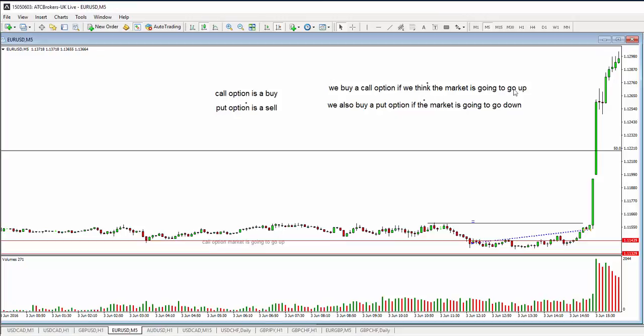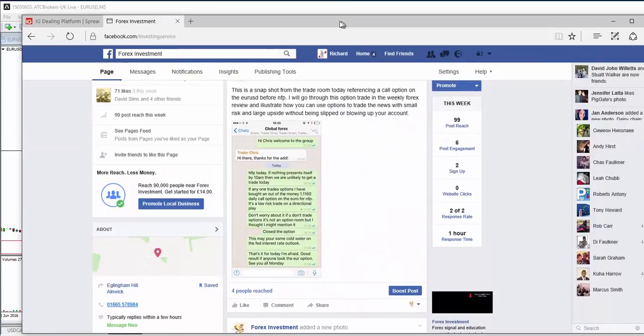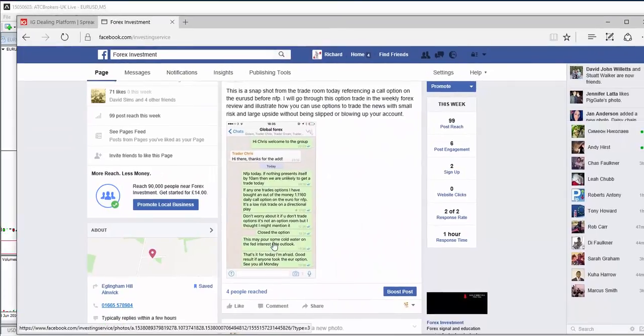Right, so if we go back to Friday and use Friday as an example, this is a snapshot of the trade room. It's on our Facebook page, and at 12:27, about an hour before NFP came out, this is what I put in the trade room. If anyone trades options, I've bought an out of the money 1160 daily call option on the euro for the NFP.